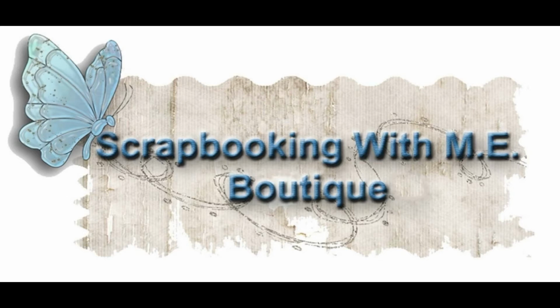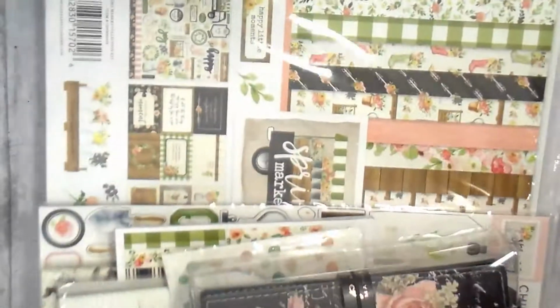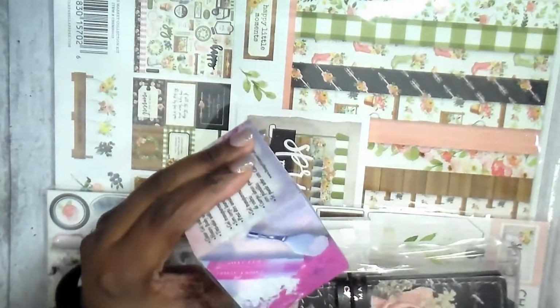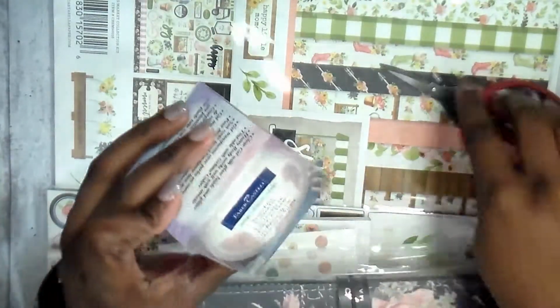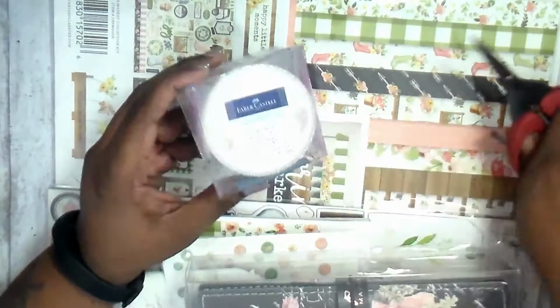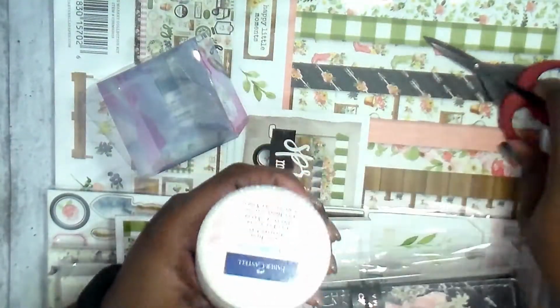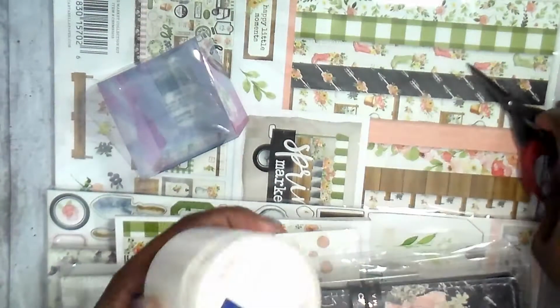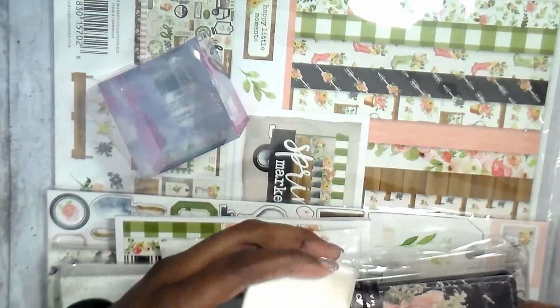So, real quick, I just wanted to share with you my design team haul, and I have a few items that I got separate from that. The first thing that I'm so excited to share is this glass bead glitter gel from, is it Faber-Castell?